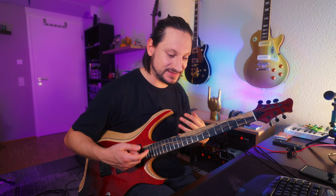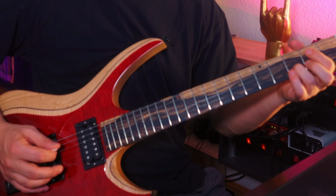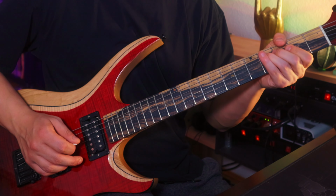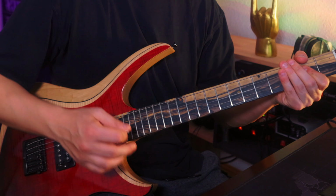Very well balanced, and the two Häusls are definitely doing a great job when it comes to benefiting the guitar. It's not too mid-ranged, it's not too bassy. High end, you have to dial in a little bit more than you're probably used to. Dial back. Bring it back in.